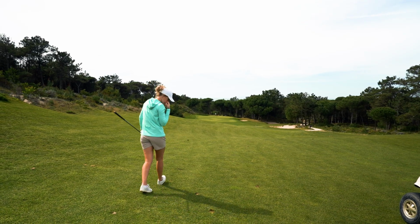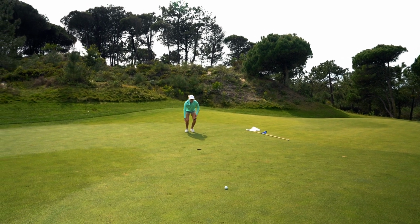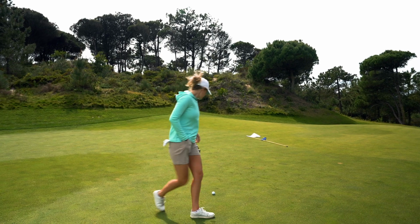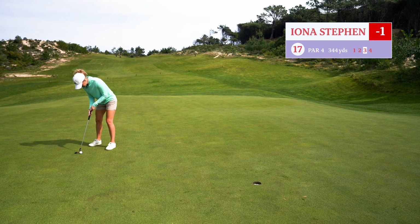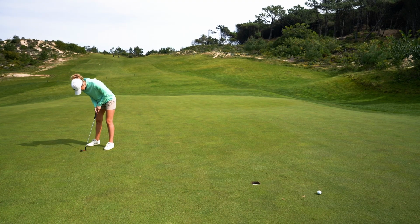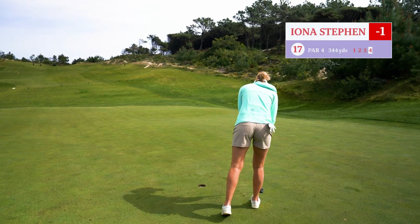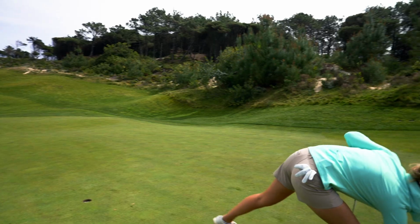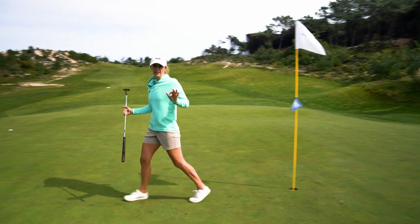Nice. We have another cheeky chance. Back up the hill for the birdie. This would be a great putt to hole. Oh, it did not budge. That is a real wasted opportunity. That's disappointing. Hard not to feel a bit sad about that, but it's a par and we're still in the red, 1 under par as we move to the final hole, number 18.